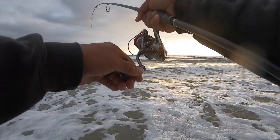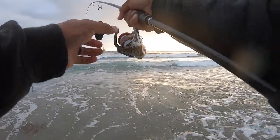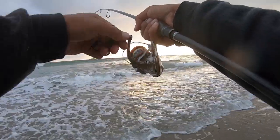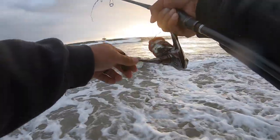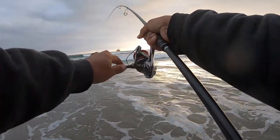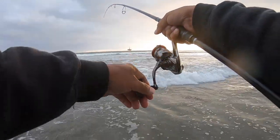I'm making up some ground on him right now, but it's gonna be a minute. I still haven't gotten eyes on him. This has got some weight on him for sure. I'm hoping it's a spotfin croaker. It's kind of fighting, I've only caught one of decent size before. It's kind of fighting like a spotfin croaker. Oh, there he goes. He doesn't want to come in yet.